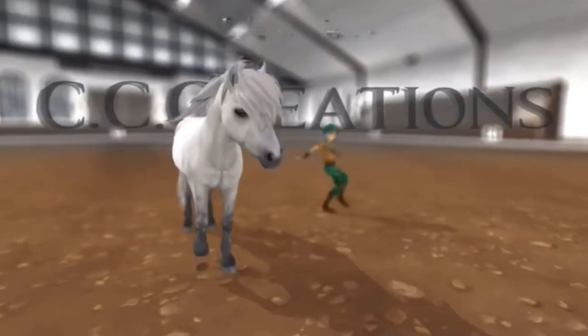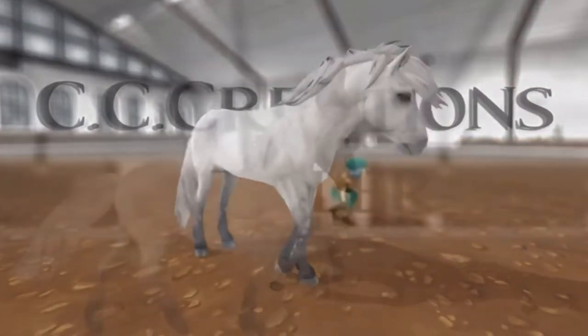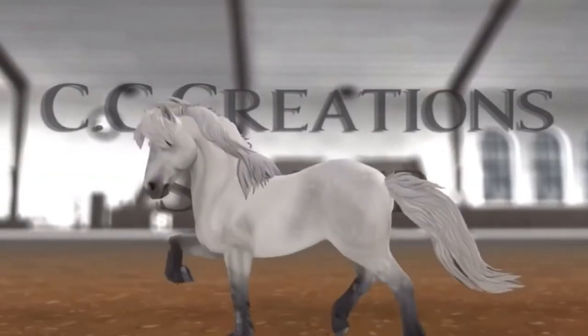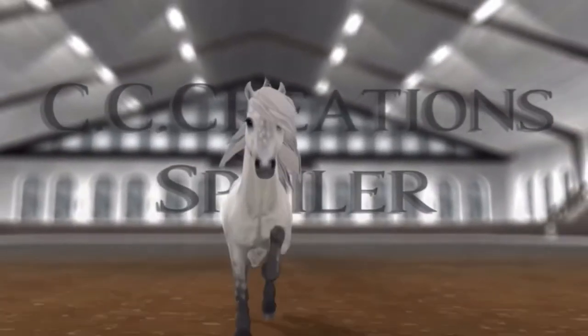Their dance. I like it. It's cute. It gives this horse a lot of personality. So, yeah. See, this is a tolt. I love the tolt. I love it so much better than the original one. I feel like the original one is really fast still. I love the tolt. It's cute. This horse is just really stinking cute.